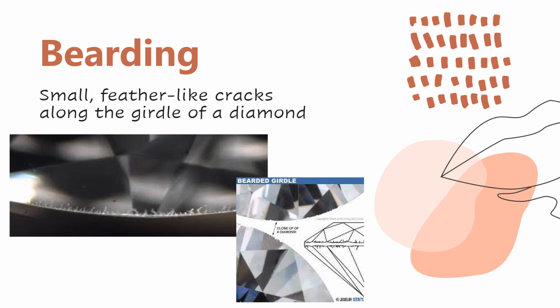Bearding. Small feather-like cracks along the girdle of a diamond. Diamond bearding is when a gemologist creates man-made inclusions in a diamond by girdling or rounding the elliptically shaped diamonds before they are set in their final jewelry setting. By bearding diamonds, gemologists create feather-like chips in a diamond, or a scraggly beard, which is where the process gets its name from. Bearding creates a visual effect in which high clarity stones appear rough instead of smooth. So much so that the bearding of high clarity diamonds measuring 1.5 carats or more impacts their pricing. Bearding is much less likely to impact the look and cost of lower clarity diamonds of a rating of SI or less.